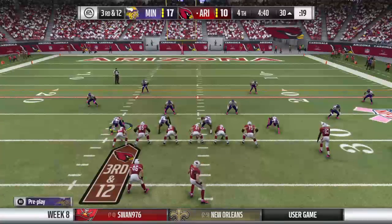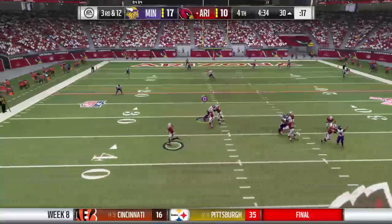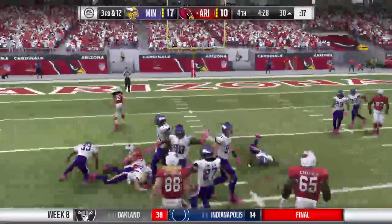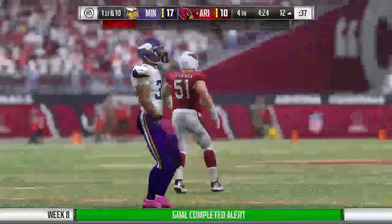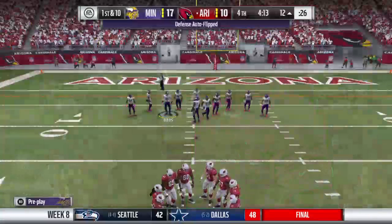So now a 3rd and 12 with an extra defender here in the secondary. A nickel look. He'll drop to throw. Oh, he's got a man wide open, complete. 18 yards there and a first down. So on that play, defense was in the zone. They ran a crossing route offensively, but the defense there, you got to be good with communication, don't you?